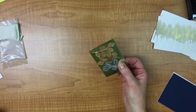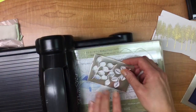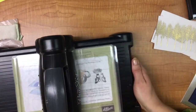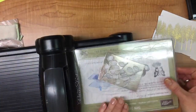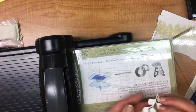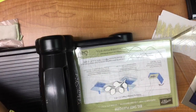So I'm going to pull in my Big Shot. I just want to show you this. So pull in my Big Shot, put that down, and I'm just going to cut it out. Just like you do a normal framelit, just going to cut that out back over here. But now this is where it's different. So I have it cut out. Now I'm going to turn it over. Just going to take out my thin die adapter here. I'm going to turn it over, and I'm going to emboss that.